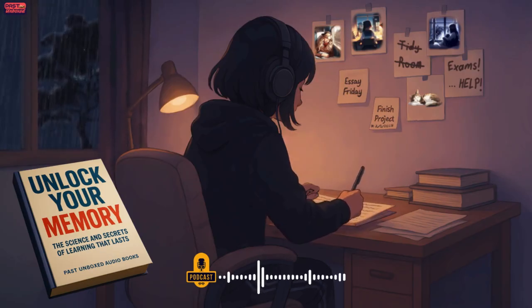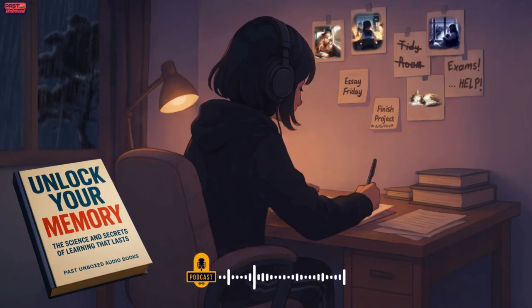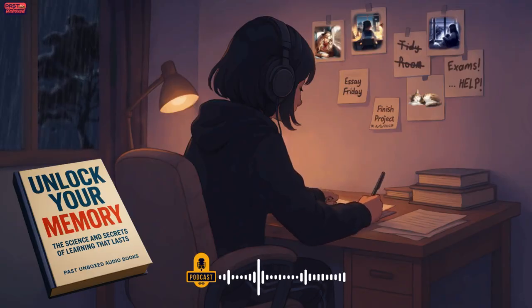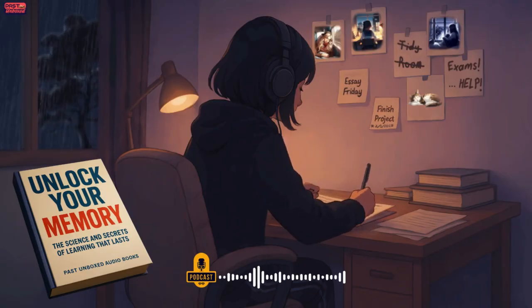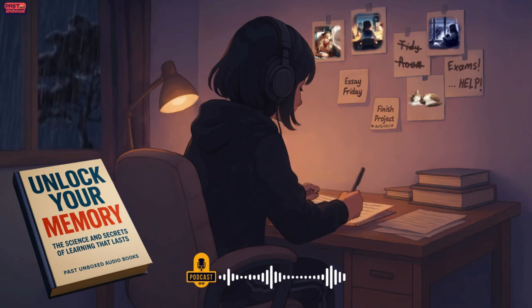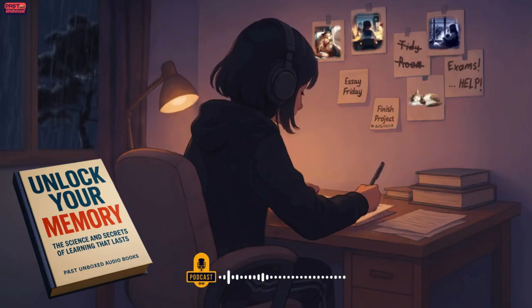The sixth key, lifestyle as a memory multiplier. You can have the best study techniques in the world, but if your lifestyle sabotages your brain, your memory will suffer. Sleep. Deep sleep is when your brain consolidates memories. Aim for 7 to 9 hours.